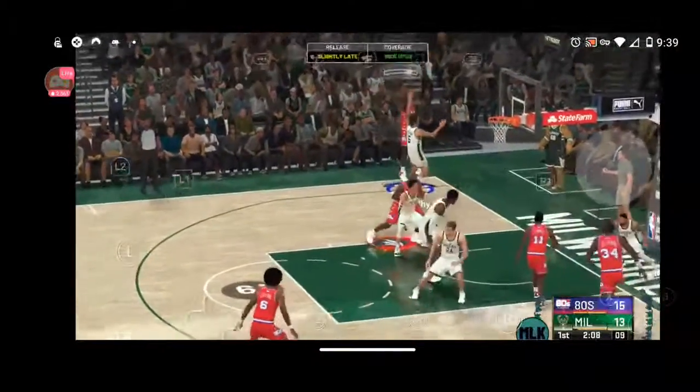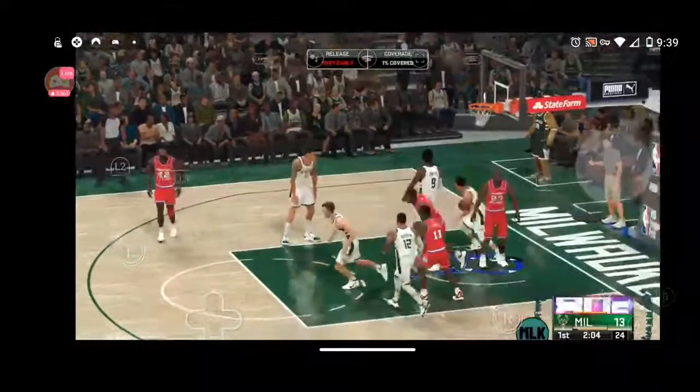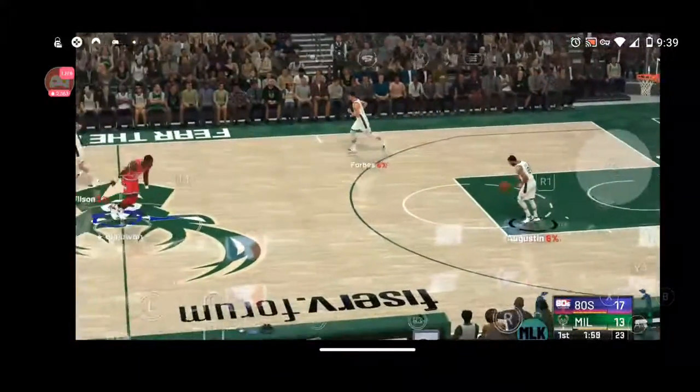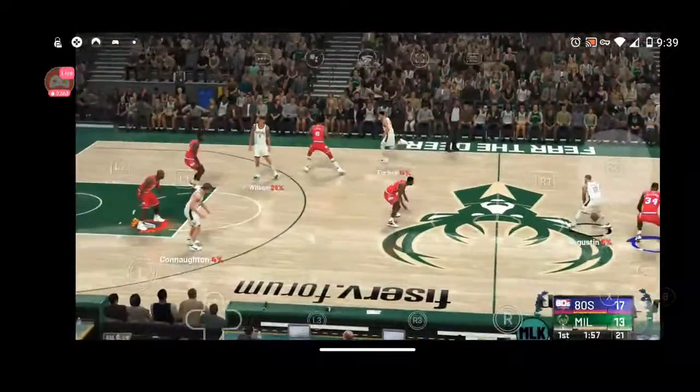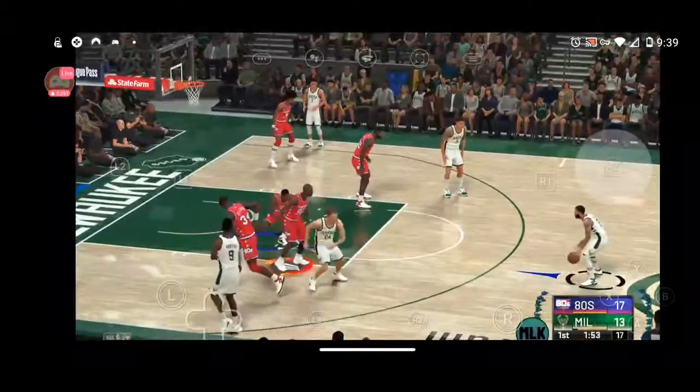Pass to Worthy. The 3. They get it again. Michael Jordan again. Jordan's got 12. His shooting has been outstanding. Definitely one of the reasons they're up in this game.